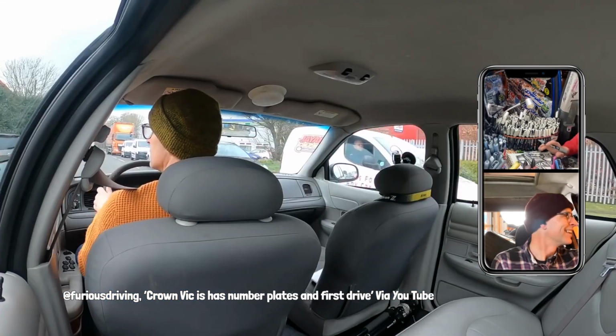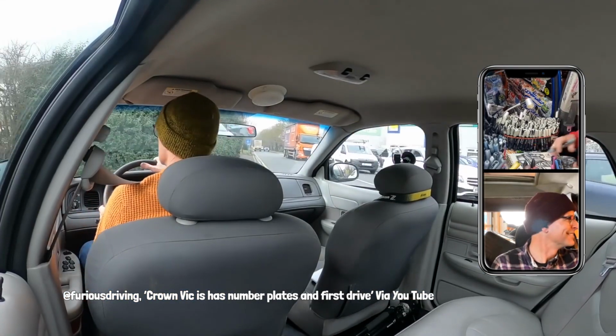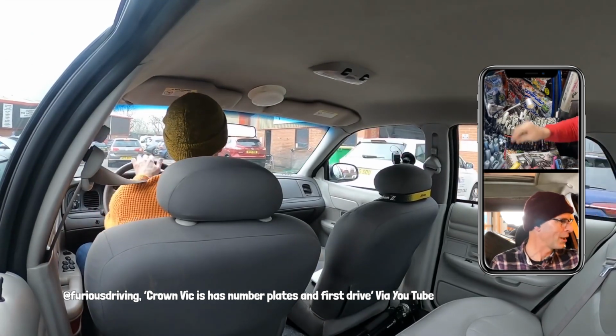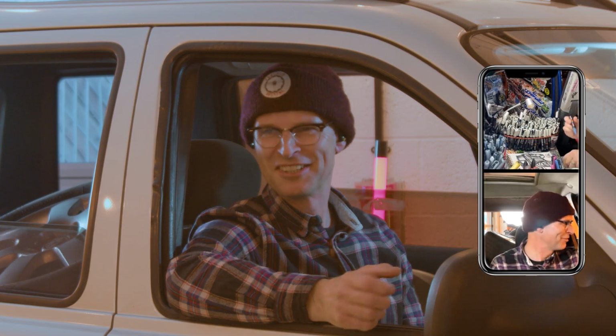I love that it's also uncool. You purposely went for that. Yeah, I didn't want the black and white. When I was looking for one, I specifically didn't want a black and white cop car with lights on the roof. I wanted the undercover, the feds kind of thing.